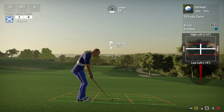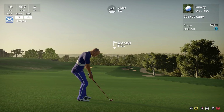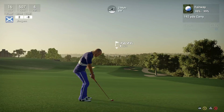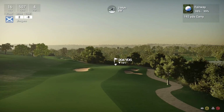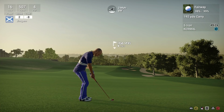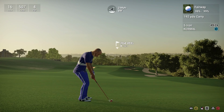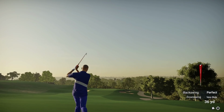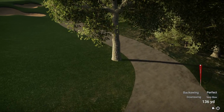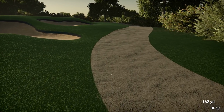It leaves us on a left to right slope. 204, that's playing about 198. 192, 5 iron should be okay, I reckon. That was a green. A little bit left to right that. Oh, I knew it, as soon as it... Oh dear, look at that. Hit the tree. Oh, that was not bad. That would have ended up in the bush if it didn't hit that tree.